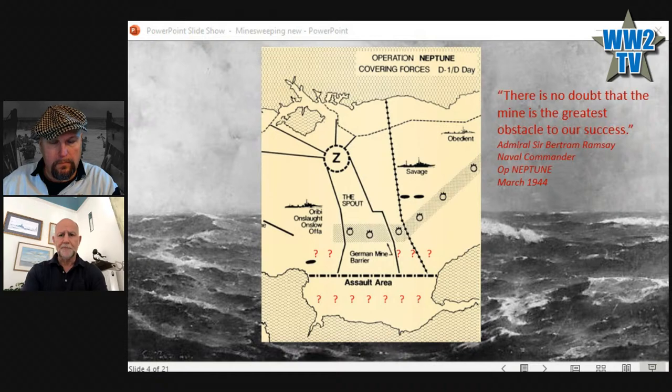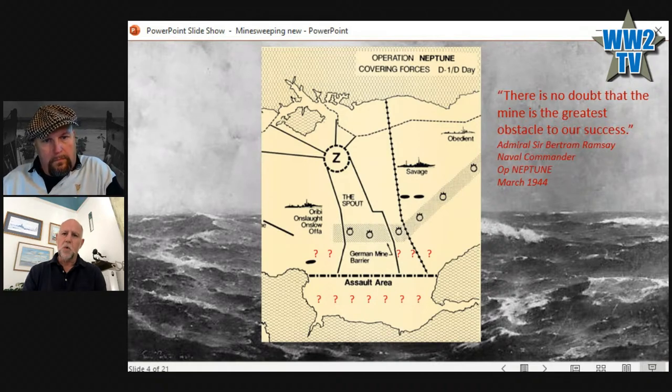Admiral Kirk, who was the American admiral in charge of the Western Task Force, although he said in his memoirs the famous quote about minesweeping being the keystone in the arch in terms of delivering victory, I don't think the American senior naval officers were quite as, I would say, scared, but as respecting of the mine as perhaps their British counterparts.